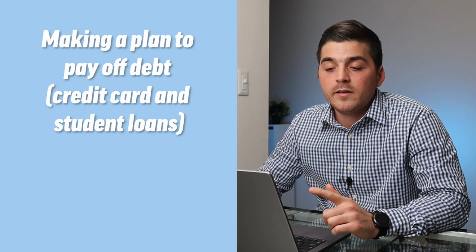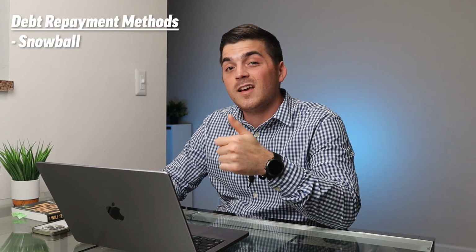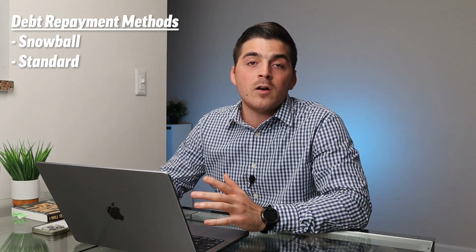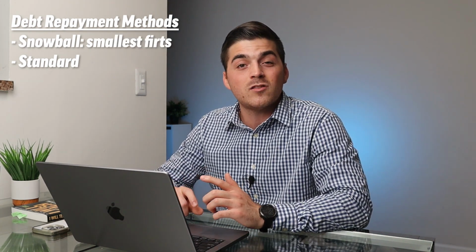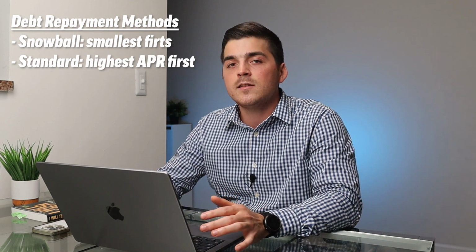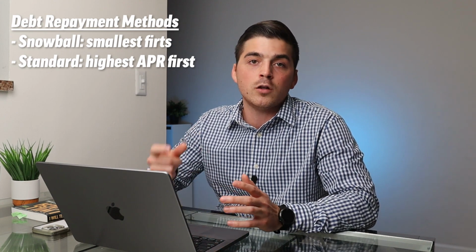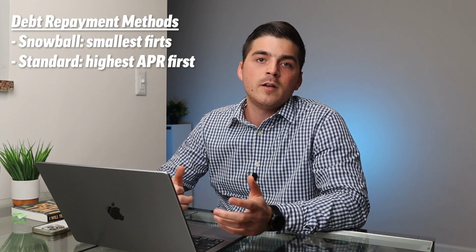think about it. Next one, making a plan to pay off debt, either credit card or student loans. So in my favorite personal finance book, they say that there's 2 ways. There's the snowball method and then there's the standard method. So the snowball method says that you should start paying down the loans that are the smallest. And then the standard is just more conventional, and it says you should start paying the loans that have the highest interest rates. So the snowball method is more focused on motivation. That way you pay down a loan and you get some traction to pay down the next one. And the standard is just more conventional for saving money.